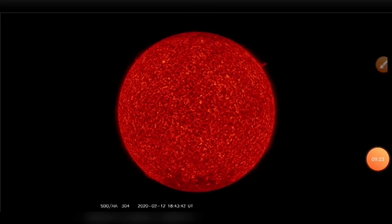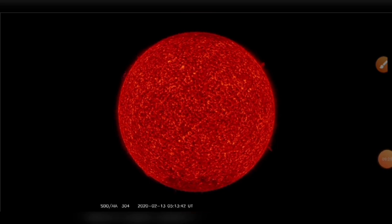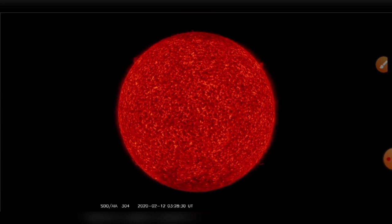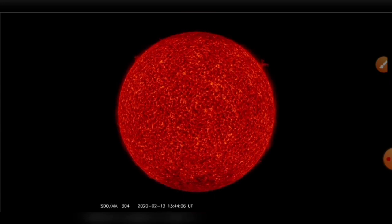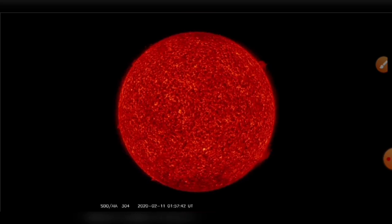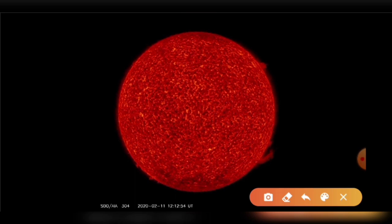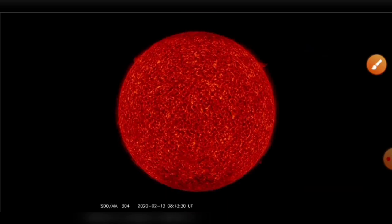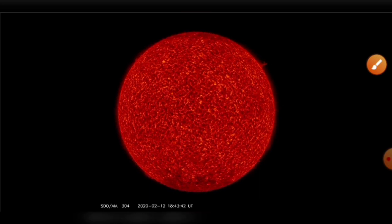And we're looking at the 48-hour 304 angstroms view from the SDO. Some significant filament activity going off down there in the southwest, as well as a collapse in the north. So if you look in this area up here, you can see a filament collapse there. I'll let that play through a couple times so everybody can see it, and then we are out of here.